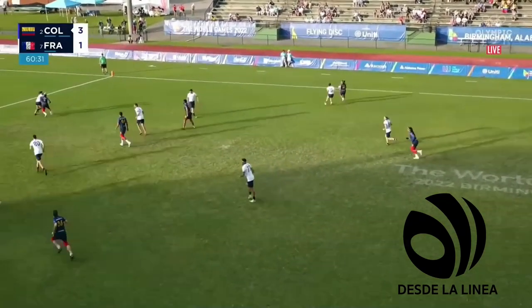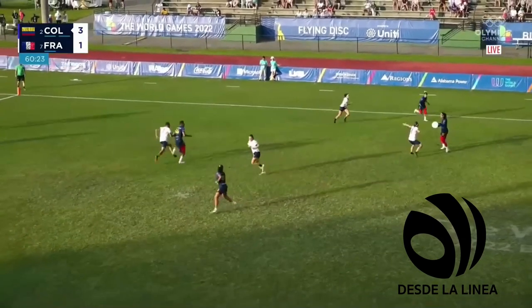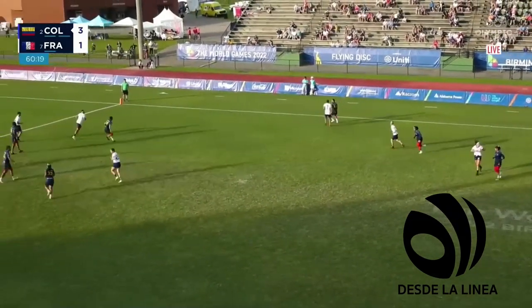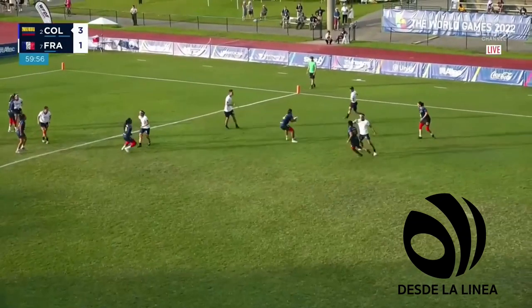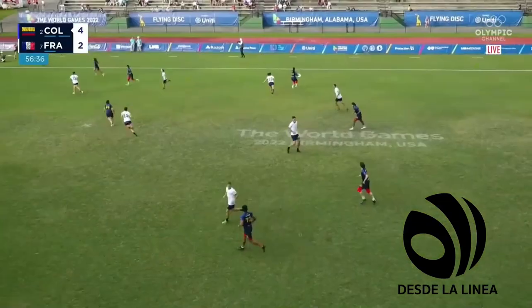Valeria Cadenas. Some good give and go there. Again, a little slower. Four passes in the space of 3 seconds there. Great switching by the French, making the Colombians go laterally.